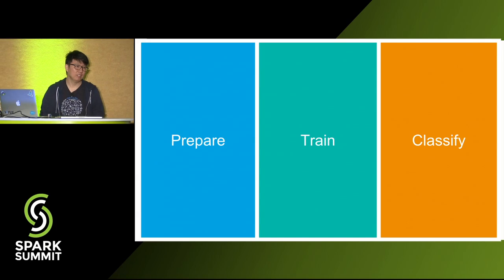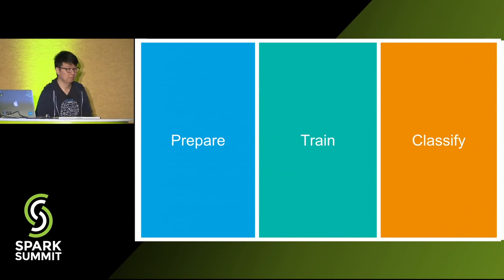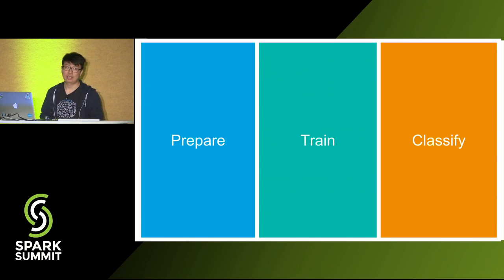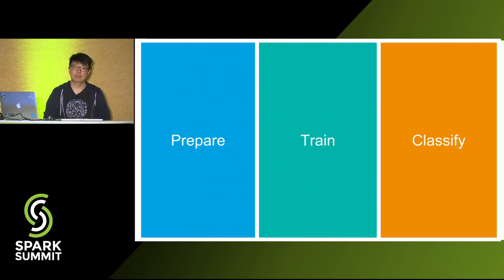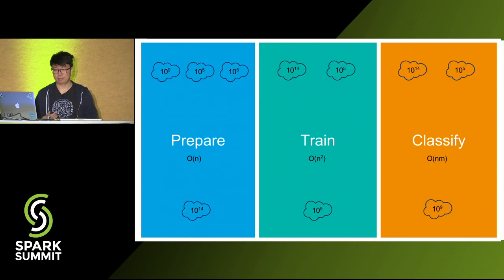Okay, with any given machine learning problem, this is a very typical pipeline. So you start with the prepare job that retrieves the data, normalizes it, cleans it a little bit, and then the data gets fed into the trainer. The trainer generates the model, and then the model gets passed to the classifier, which combines it with the data you're going to classify and generates the result.